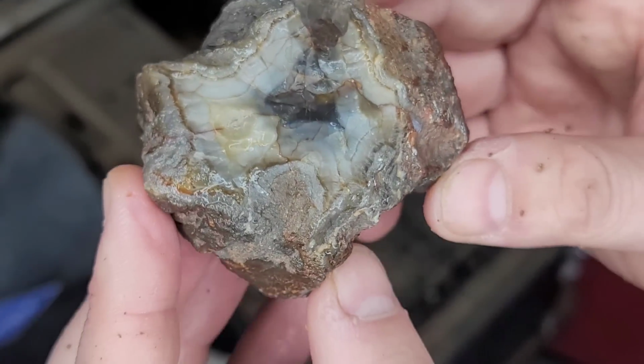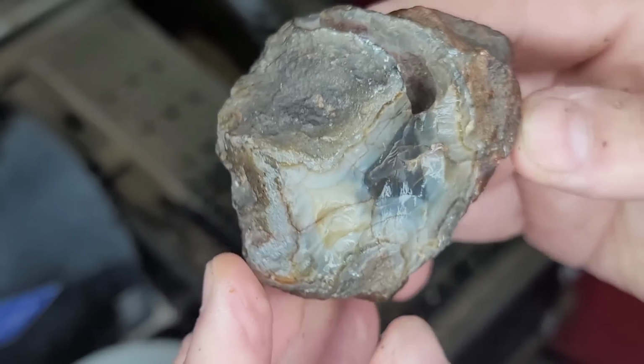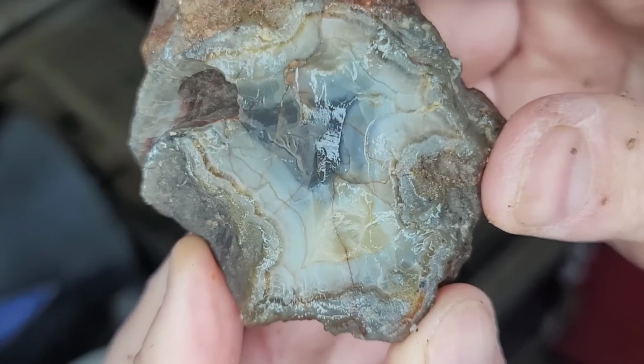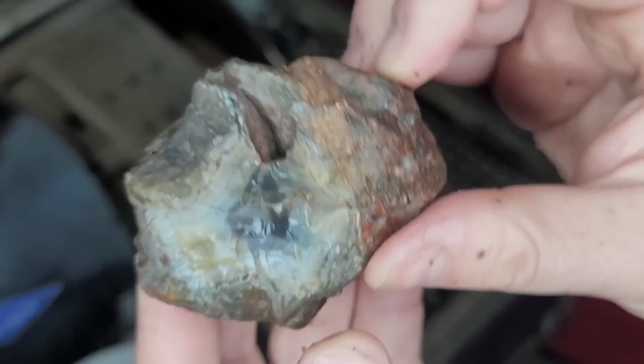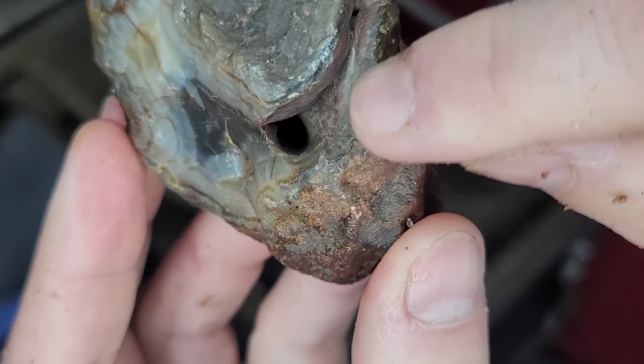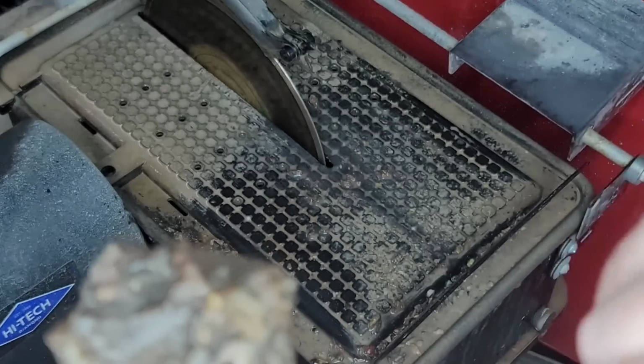Okay, this one I was contemplating face polishing, but I think there's a really nice agate in here. I could see the window here, but I'm not going to cut it along here, I don't think, because there's a pocket in here. You could see that right there. I'm going to cut it this way, I think.